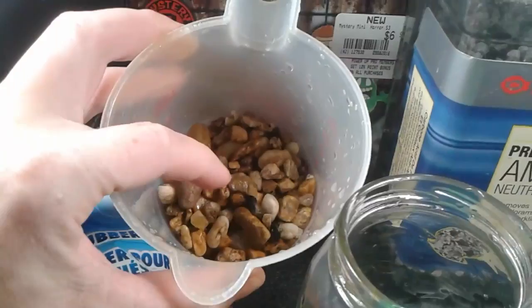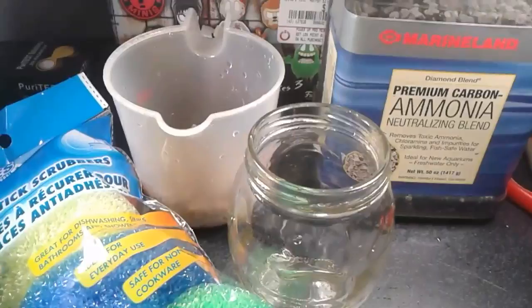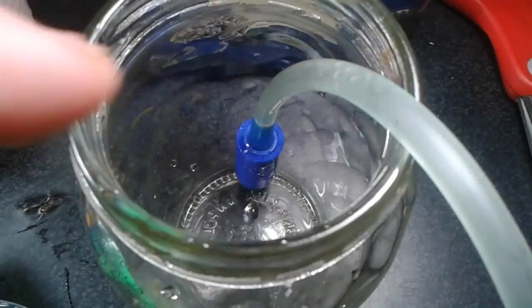So the only thing I've had to purchase were these. So we've got our biological, our mechanical, and our chemical. So we're gonna try to build this DIY filter. First step is to put the air stone in there, and it's gonna be in the center, like so.